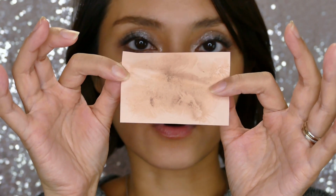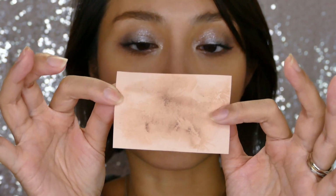Not a lot of oil at all for how long this has been on my face, and this has been pretty consistent every time that I've worn this foundation. It does have very good hydrating properties without looking dewy or greasy, so my skin is usually very comfortable under this foundation. I also don't see too much of a visible difference between both sides of my face.